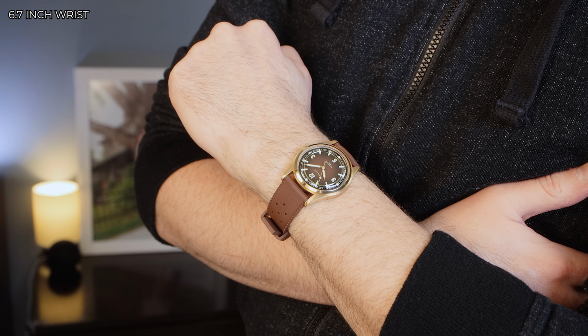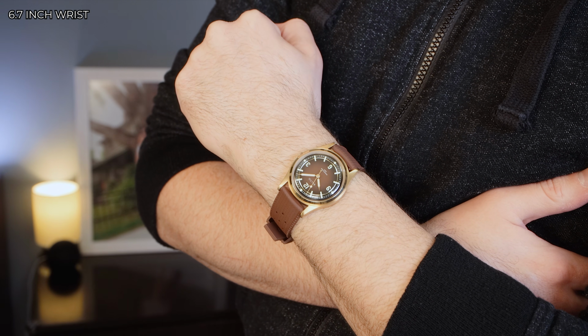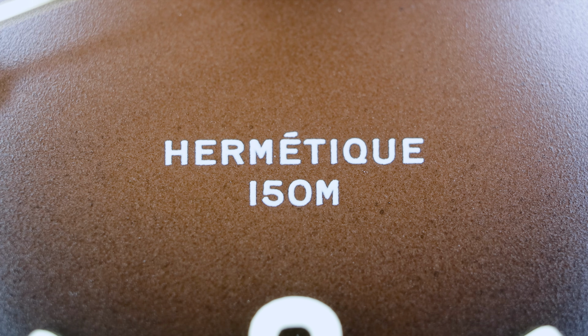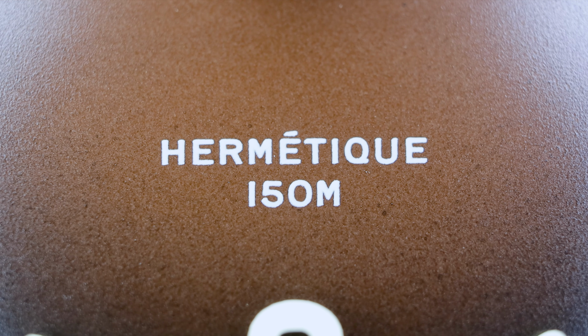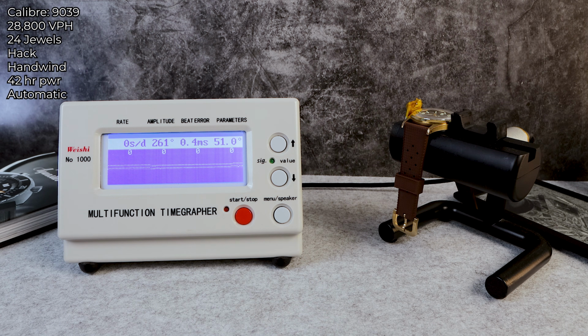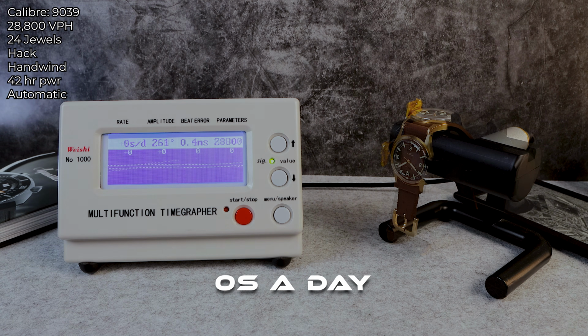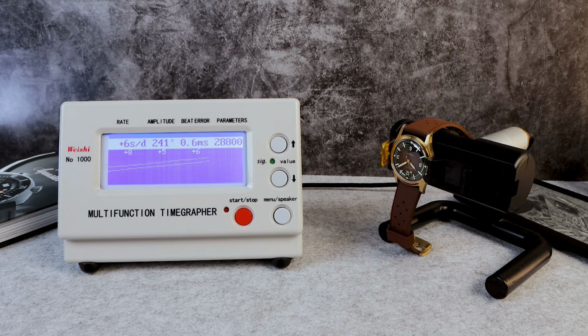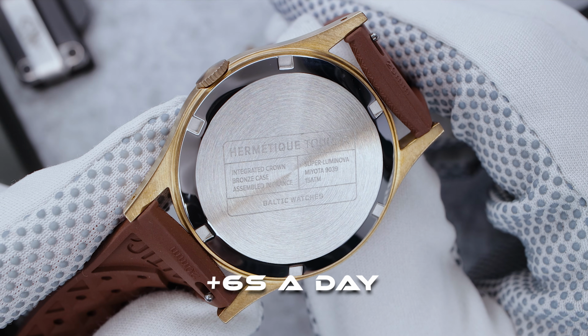The handset is quickly becoming my favorite type. It's the syringe style and it really suits a field watch. You know what, even a dive watch. I'm a big fan. The Hermetique is powered, of course, by none other than the slim Japanese Miyota 9039. It's a true no-date, and it's a hacking, hand-winding automatic. It's got 24 joules and 42 hours of power reserve, and let's take a look at the rate. The numbers are looking fantastic. I know how these come from factory, so Baltic is regulating these 100%, and that's always appreciated.